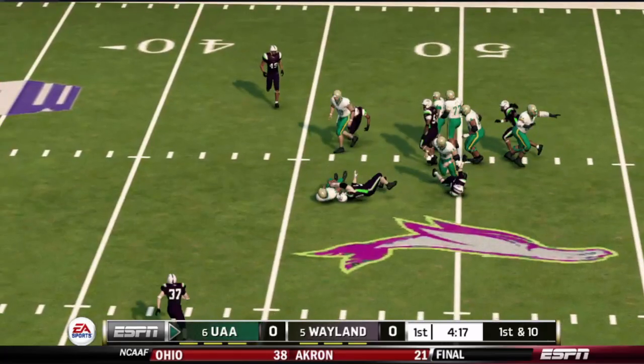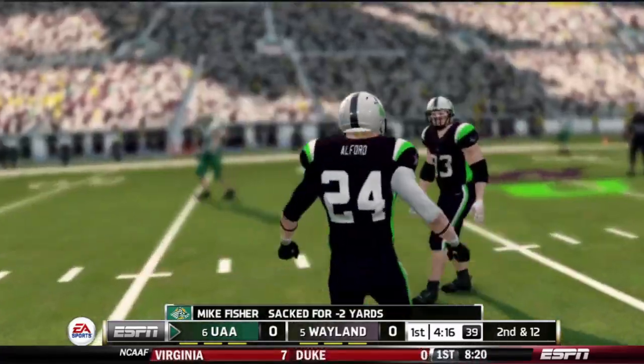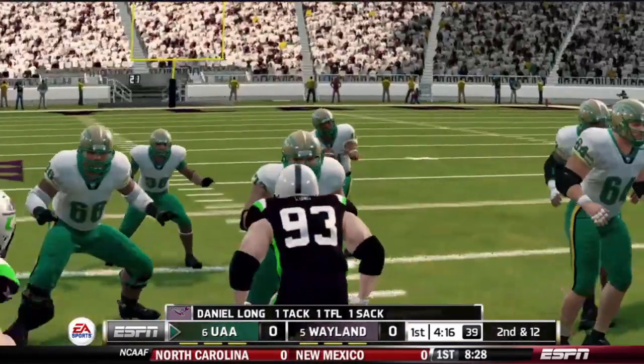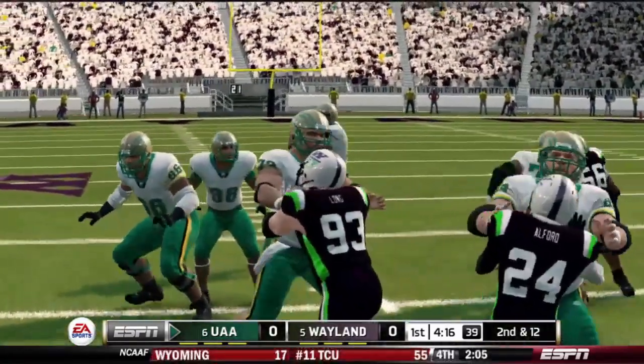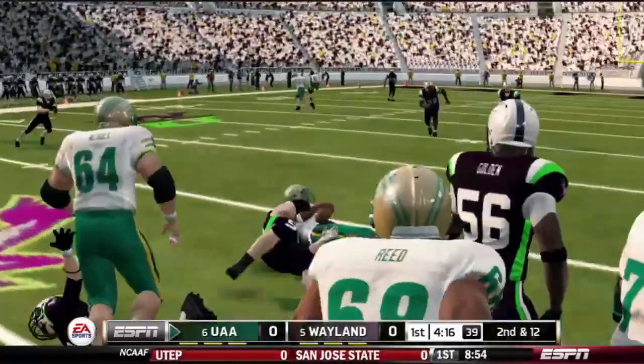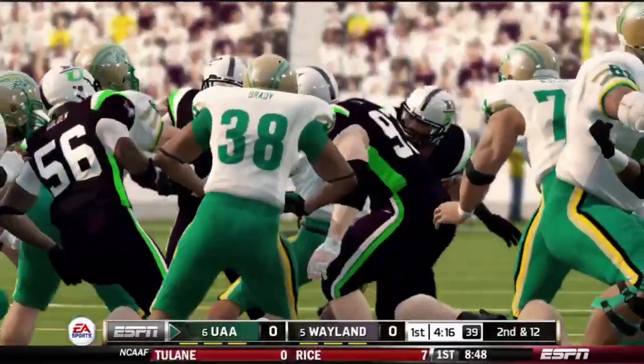Scrambling around. And he's going to be sacked. And for long, he's just recording his 10th sack of the year. What a season this kid's had. Boy, it takes a really special player to be able to consistently perform at such a high level week in and week out. It's been a great season for this guy.